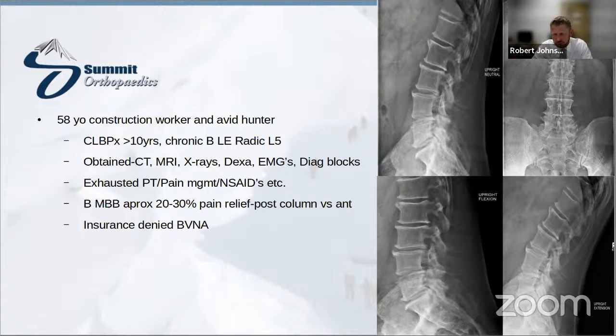A 58-year-old, he grew up a farmer, farmed most of his life, construction worker. But as most Idahoans, and especially Eastern Idahoans near Yellowstone, you're a hunter. And you literally disappear for a month and a half in the fall, and nobody ever sees you. Your wife's a widow. And so this gentleman came to me. He had also served in the military and been injured way back when.